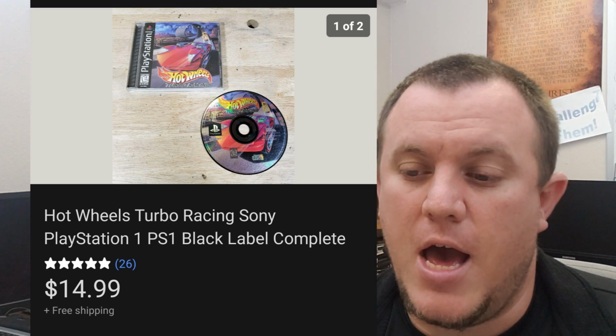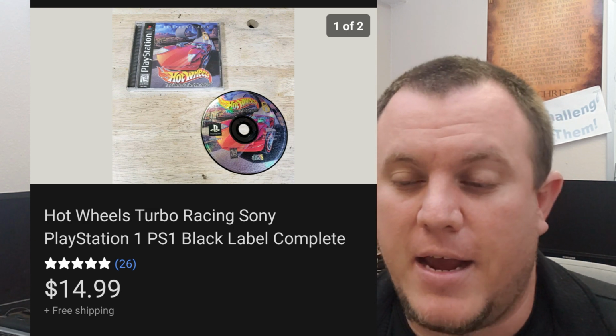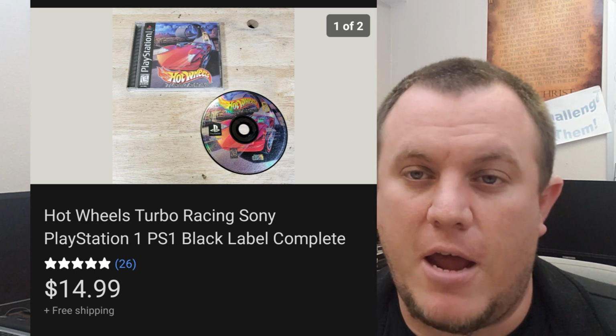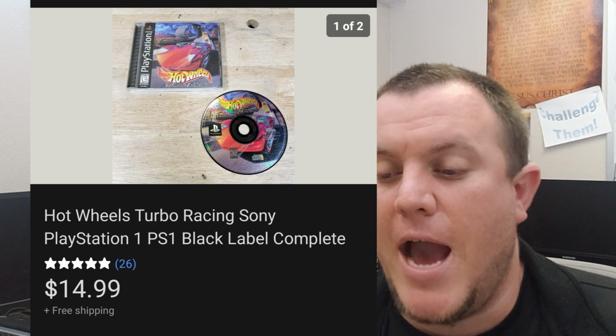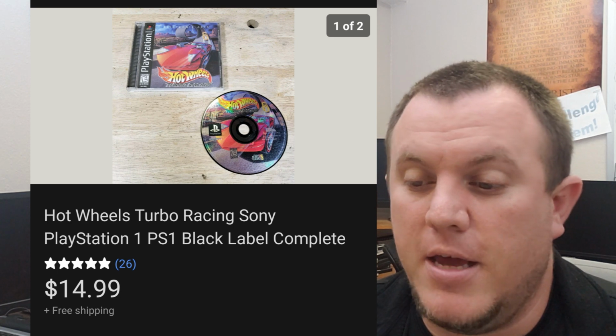But this one went out, and basically the outside case is all damaged. She opened a return, finally sent it back. The disc is still perfect shape. The manual is still great. It was just a shattered case. So I understand why you opened the return, but I should be able to put it in a new case and we should be fine. So that was a return, kind of a bummer, but it's life.